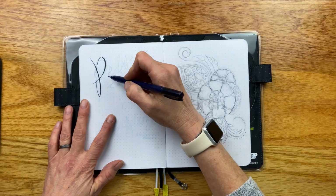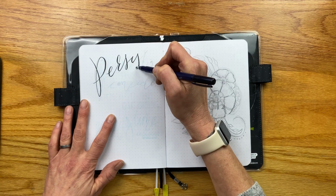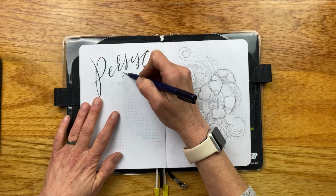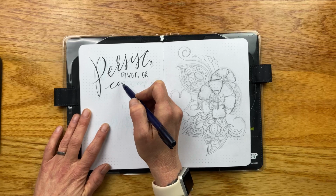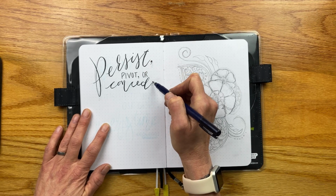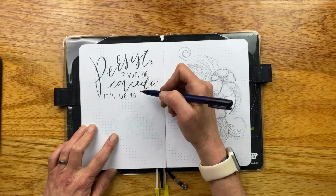The quote that I'm going to be using today, and I'm using my Tombow brush pen, is from the book Green Lights by Matthew McConaughey: "Persist, pivot, or concede. It's up to us, our choice every time." I just found this very fitting for this month.